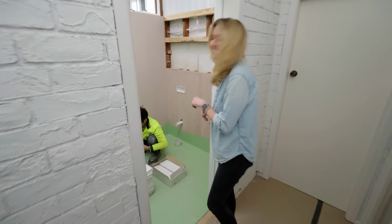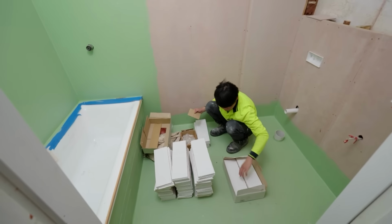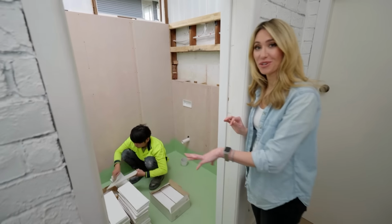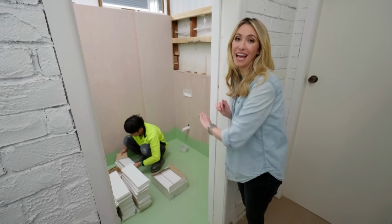Want to take a peek? Hard to believe that this is the same bathroom. It feels so much more spacious and brighter. The key structures are in. We've got the bath there. We just need the toilet and the vanity.